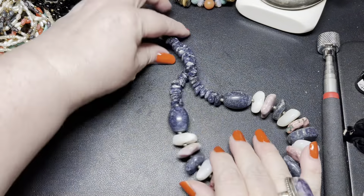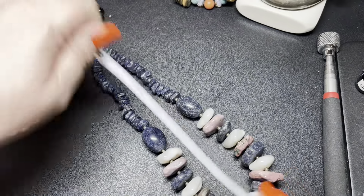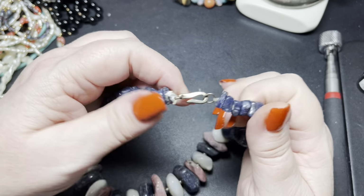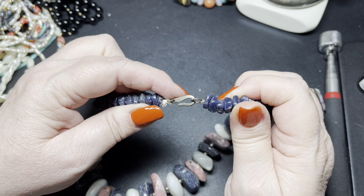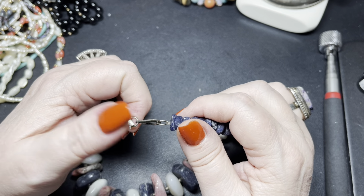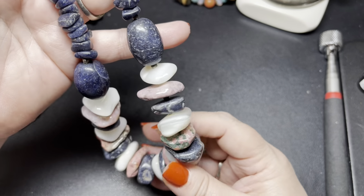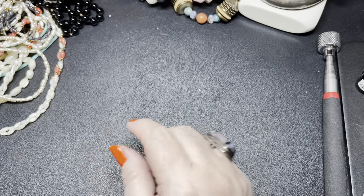So on this one, let me give you a measurement. It is 16 inches. Easy enough to make longer on any of these. Barrel clasp, you can buy extensions, and you can, actually with this, even use a small necklace because you just hook it into one and attach it to the other. So that is a really beautiful piece. And on this one, I'm going to say let's do $18. It's gorgeous, and it's really cold to the touch.